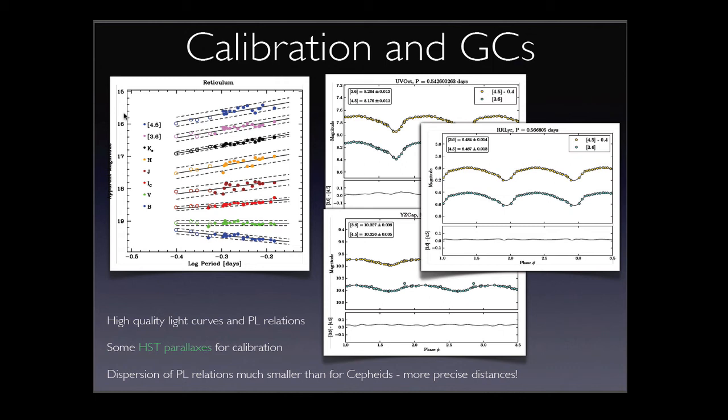RR Lyrae actually has a parallax measurement from HST, like the Cepheids did. In this case, we have 5 RR Lyrae with parallax measurements. And you can see our exquisite light curves here, all enabled by the brilliant scheduling of Spitzer. We asked what could possibly seem unreasonable, to look at these RR Lyrae every hour or so over a day, and try to get as many observations as possible over one cycle of an RR Lyrae. You can see the periods here are less than half a day, and we're asking to look at it 24 times during that time. But the scheduling was really brilliant, and they could produce these amazing light curves.